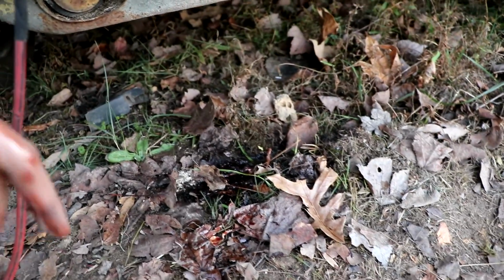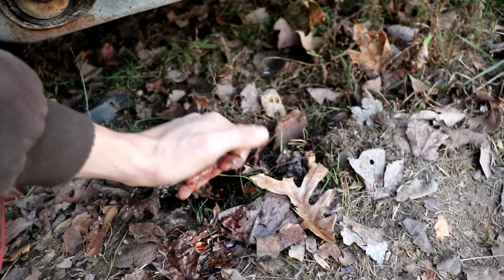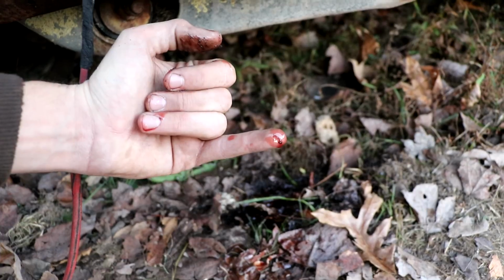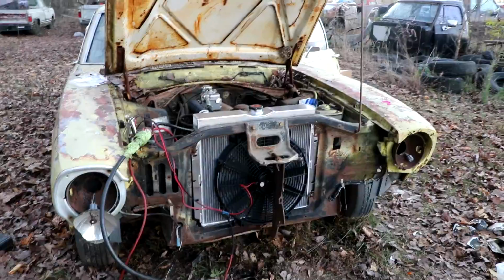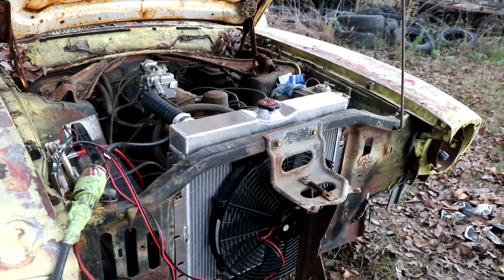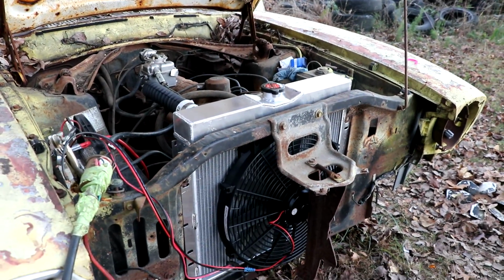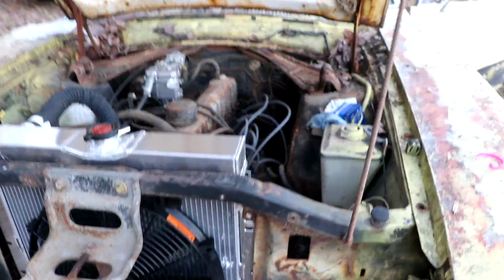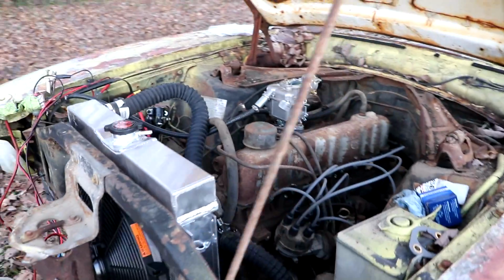So we do have some transmission fluid down here. The poor thing's bleeding, but you can see it looks fairly red, so that's a good sign at least. Maybe when we top it off and put it down in gear, it'll at least move, and that's what we hope for, to where we can drive it up to the shop. But I'll tell you what, this car has fought me from the very beginning on this whole adventure just to put this radiator in it. This car did not want me to mess with it. I can guarantee you that.